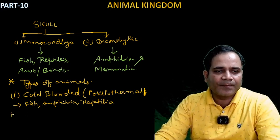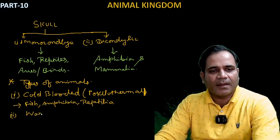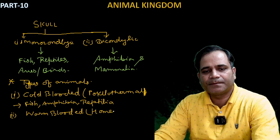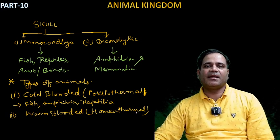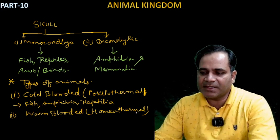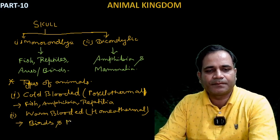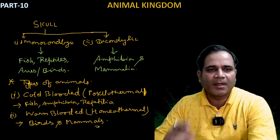Now, the second one is warm-blooded animal. What I'm writing here? Warm-blooded animal, in another way what do we say? Homeothermal. And you already know that homeothermal means the organisms which have the ability to maintain their body temperature according to the change in environment. Let's see which are the examples of homeothermal. All the birds and mammals belong to which one? Warm-blooded animals. Clear?